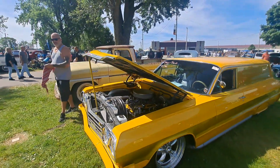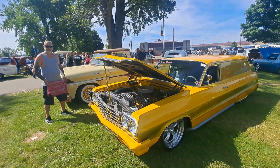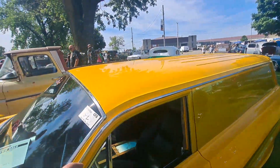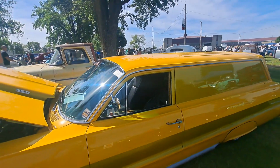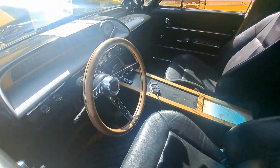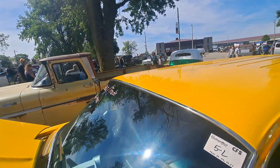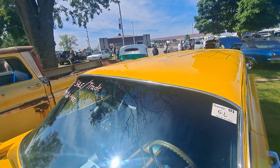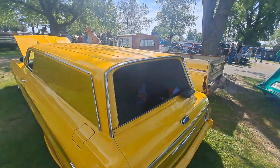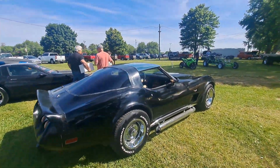Now, is this a sedan delivery or was it a wagon? Wow, somebody did a heck of a job. Did you do this? That's a job. What got me was the drip rails. Made me think it was a four-door wagon. That is wild. Where are you out of? Dayton? You heard that, guys. Dayton. 937-361-1400. Man, somebody did a custom job. Took a four-door and made it into a two-door wagon.